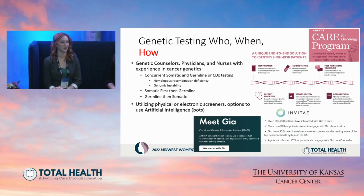Genetic testing can be done by genetic counselors, physicians, and nurses, all with experience in cancer genetics. It can be done concurrently with somatic and germline testing at the same time, so a companion diagnostic test that can maybe also look at other things such as homologous recombination deficiency, genomic instability as well, so looking at other markers within the cancer that can help give somewhat of a better idea of what is the makeup of this cancer. Or depending on the facility, maybe somatic testing first is what's going to have to take place, because there is maybe not the ability to get that individual into a genetic counselor quickly enough. So getting that somatic information to make those treatment decisions, and maybe once things have calmed down for that patient, getting them into a genetic counselor for that full panel testing.